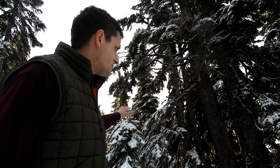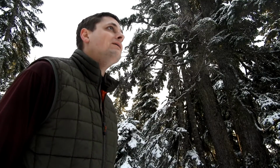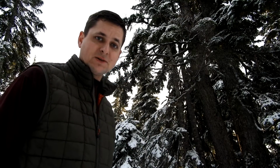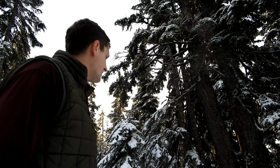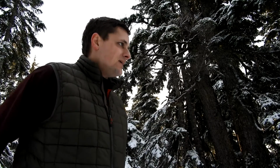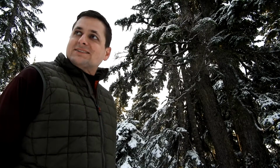I see some decent branches here, decent trees. So I'm gonna stop filming and get to work. Sun's just about to set now, so it will be dark very soon. And I haven't even got even a fraction really of bedding down, so let's get to work.